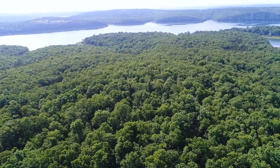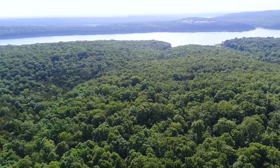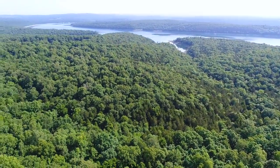That's looking southerly toward what we call the Sandy Beach area on all the maps. It's been a good spot for us for putting in a pontoon boat and jet skis at the Sandy Beach area.